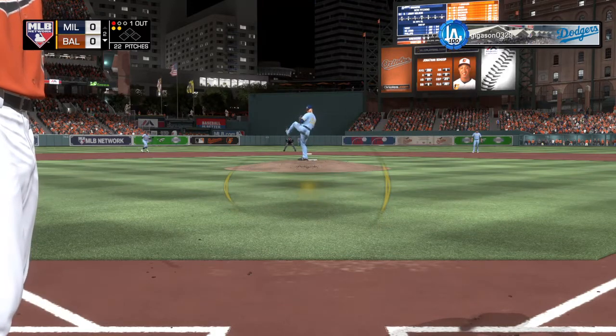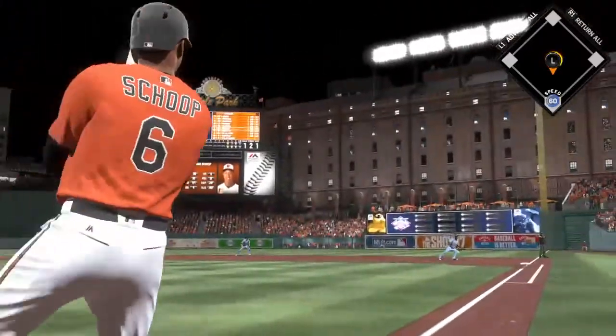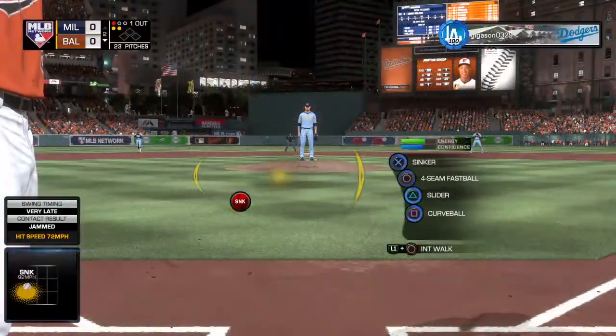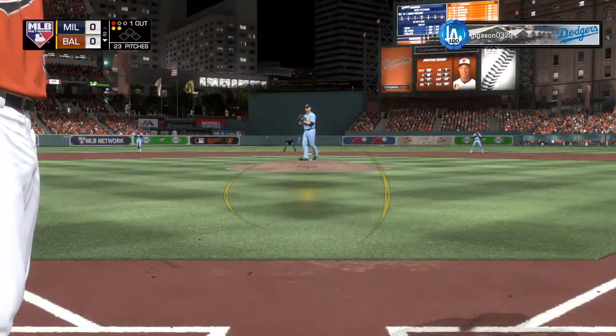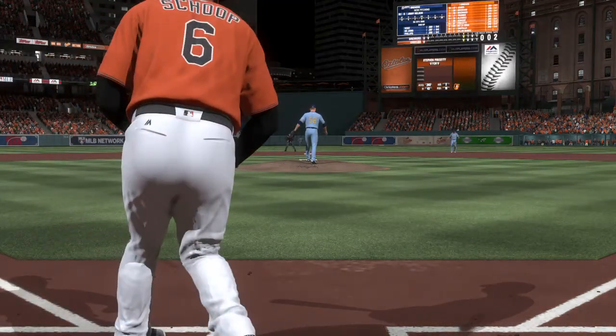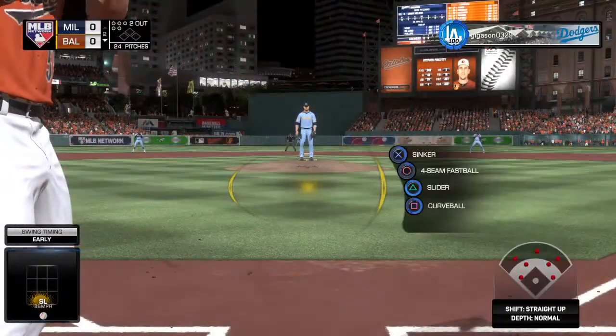Here he comes on a ball and 2 strikes. And a ball popped foul to the right side, out of play. Bottom of the second here with no score. A swing and a miss for out number 2, and a ball he had no chance of making contact with.